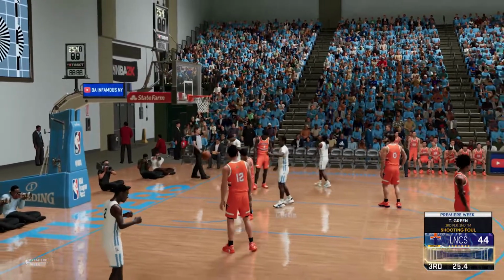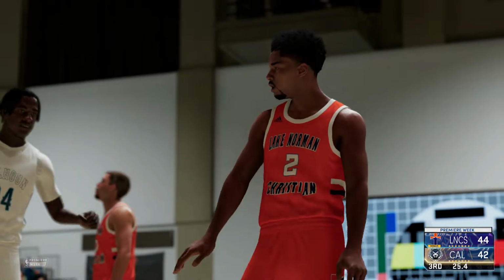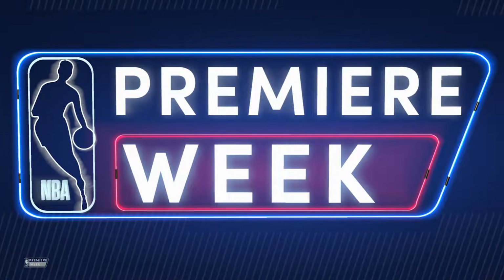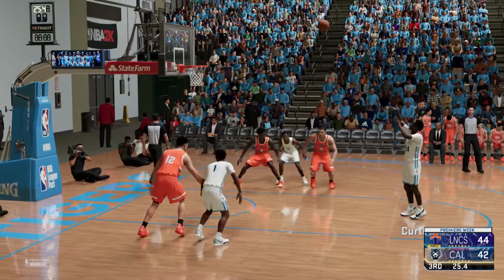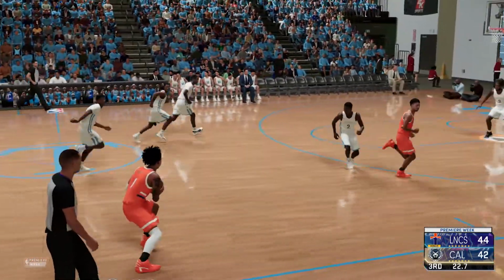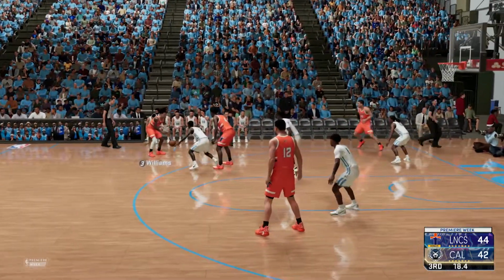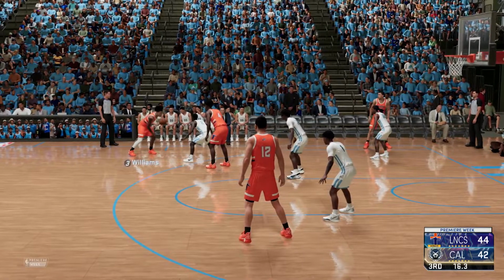And it's good. Fought through contact, hit the shot, and will go to the line. And the free throw, no good. The Storm have gone 5 of 11 in this third quarter. Outside, Williams.